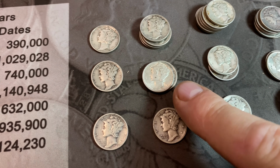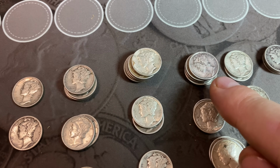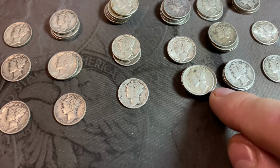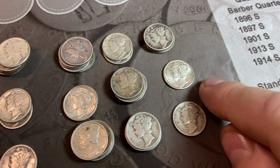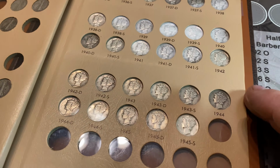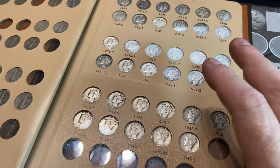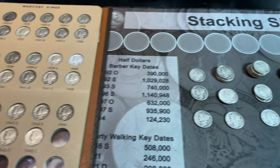That '40 Denver is really nice. The '41 Philly, the '41 Denver, the '43 Philly, the '43 Denver, even the '43S is nice. On top of that, you already saw it, but that '45 Denver is gorgeous. Let me go ahead now and upgrade the book and give you guys a recap, after only the second junk silver purchase and hunt for the Mercury Dimes, of where we stand.